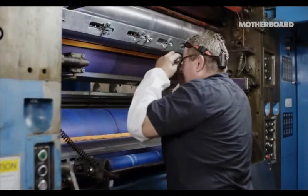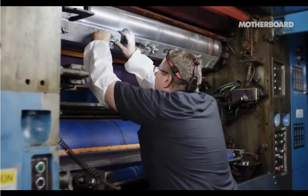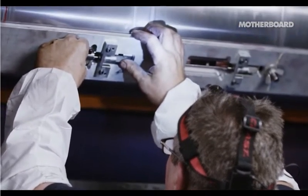The amount you really have to know to get through a day. And it's insane. The attention to detail. You might think, oh, you take one gear off, you put another gear on. You're talking thousandths of an inch in measurements, of alignment. Pin registration, probably one of the most crucial settings on the press.